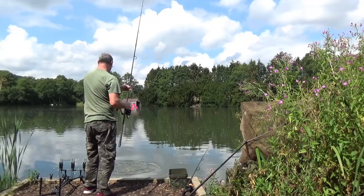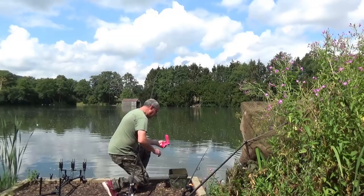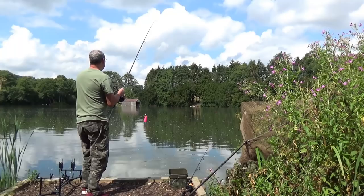A little bit of a spawn failure there, guys. I've kind of just dropped a spawn full of bait in the margins. No, my luck, the swans are going to come round and find that now when my rods are back out. I think we should be right, to be fair. I think it's deep enough that the swans won't find it.